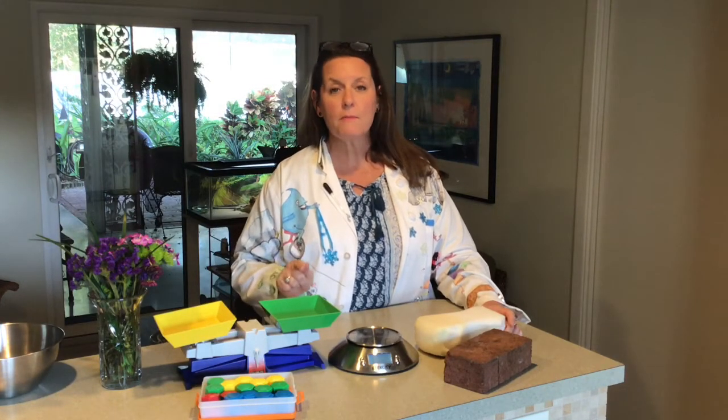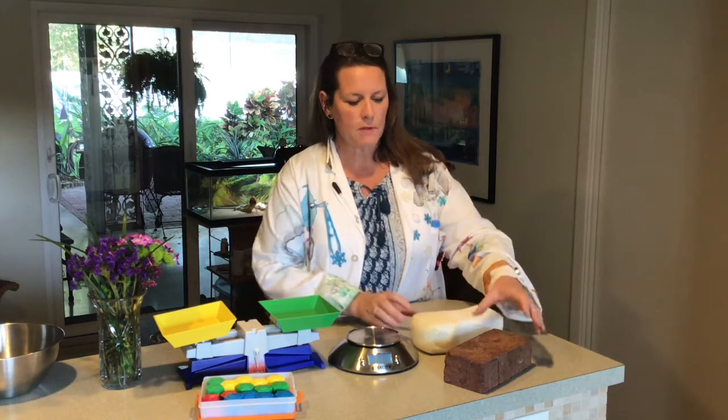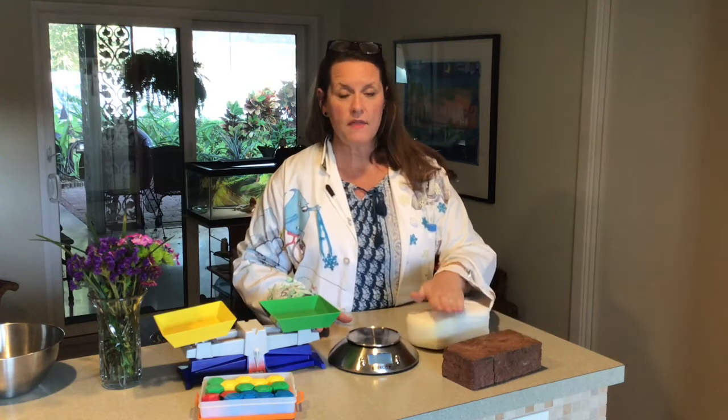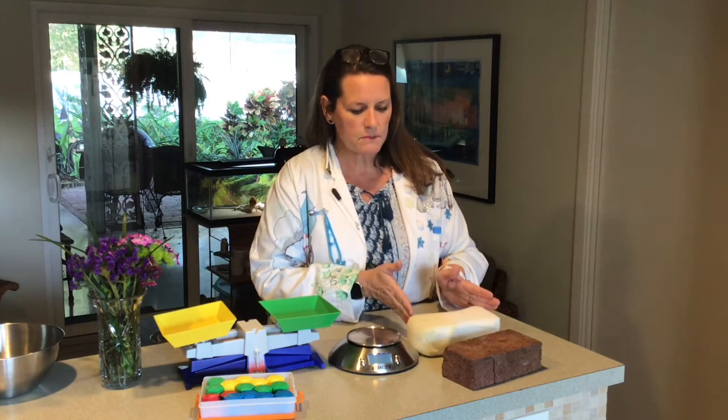Hello, scientists. Okay, we talked about volume. Remember, that's the amount of space something takes up. Now we're going to talk about mass. Mass is similar to weight. So let's look at these 2 objects. I have a sponge and a brick, and they are the same volume or really close to the same volume. I had to do some trimming of my sponge.